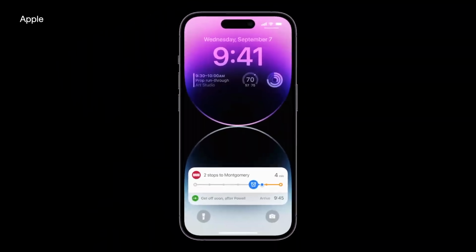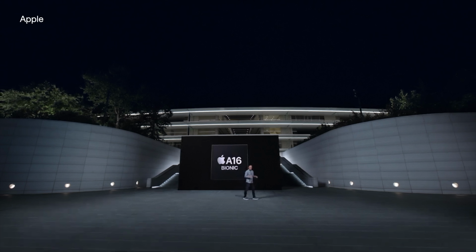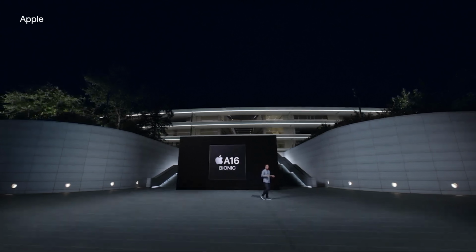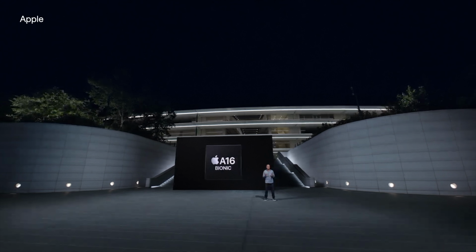The A16 Bionic chip is inside the new iPhone 14 Pro, and it's built off of a 4nm process and has a 6-core CPU and a 5-core GPU with 50% more bandwidth for better gaming improvements.